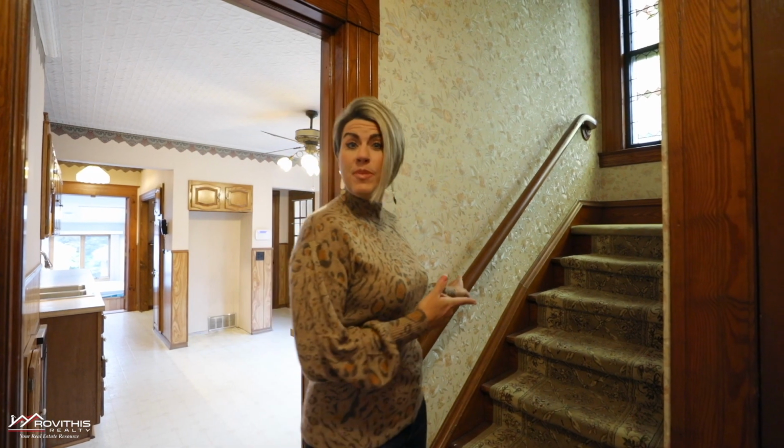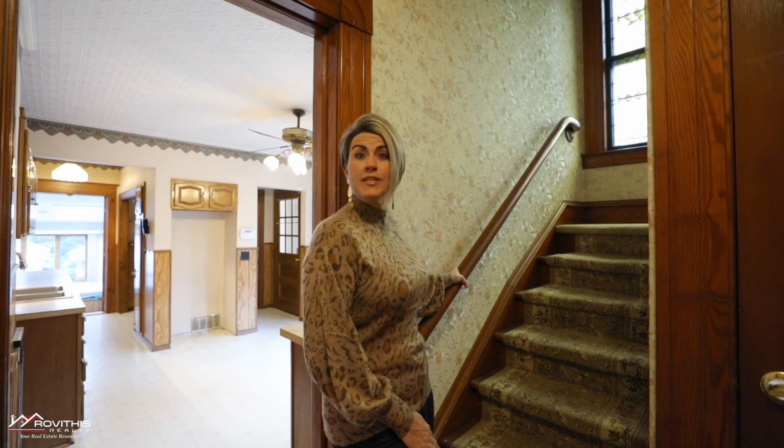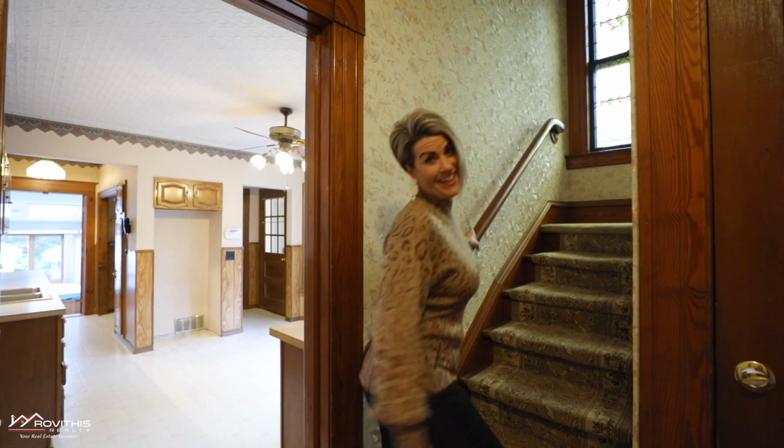And as we head up the back stairway, you'll see that we're graced by the beauty of this gorgeous stained glass.